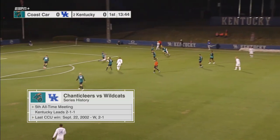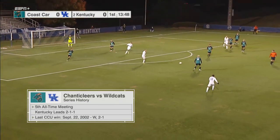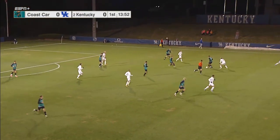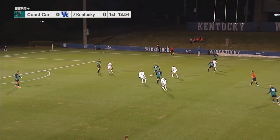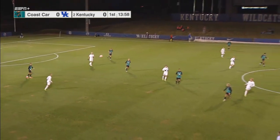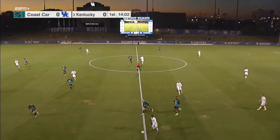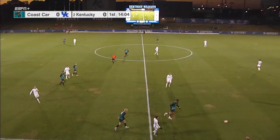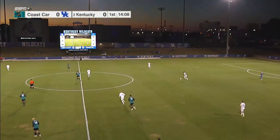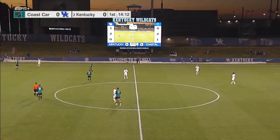You can see that last Coastal win a long, long time ago, Dave. 2002, the last time the Chanticleers were able to get a win against this Wildcats team. That's a long time coming. I'm sure they've got that little bit of history in mind, and all the draws this year, I'm sure they are pleased to get some of these draws against big teams, but they're also thinking, hey, how can we get a goal in one of these games against like a Marshall or a West Virginia or here against UK?